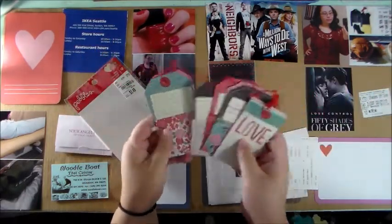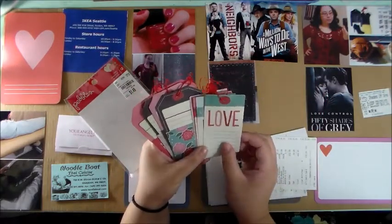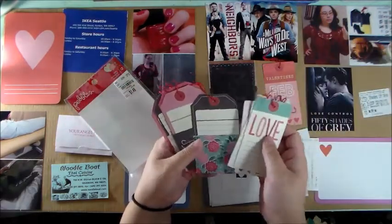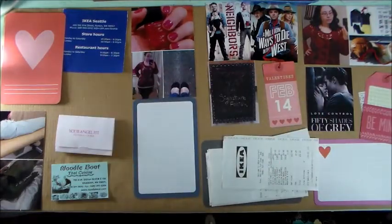So I grabbed these little tags by Pebbles. I got these from Tuesday Morning, and they're only $1.50, and they're different from things I would normally use, so I'm trying to use them this week, especially since they are Valentine's themed.